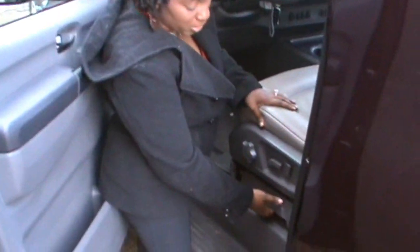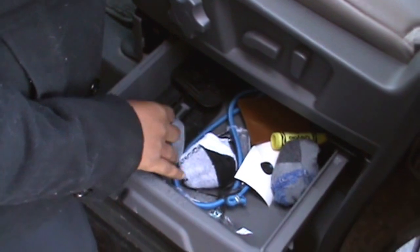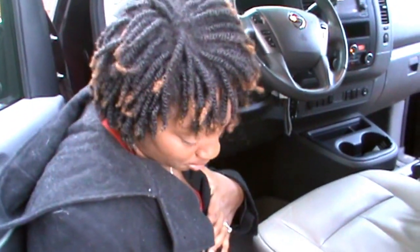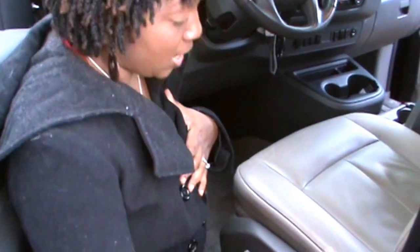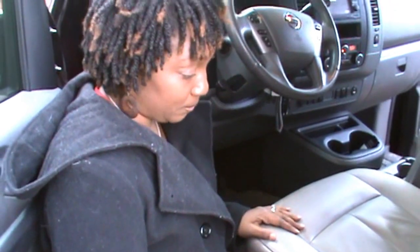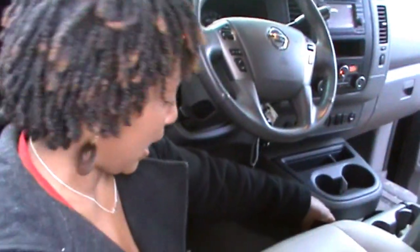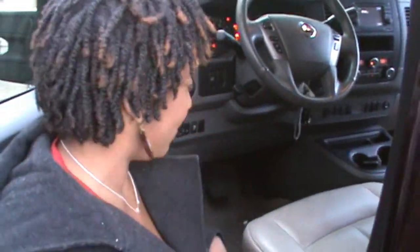Y'all, real quick, more storage. So right here, now y'all, it's kind of junky here, I need to clean it out, is more storage. As you can see, I have extra socks in here, but I also kept diapers in here, extra baby wipes, extra hand wipes, just whatever you want to keep in here. So that's cool to have that extra under seat storage. This one has electric power control for your seats. And then what's really cool is this little cell phone holder. So you can stick your cell phone in there. I'll just use my little TV remote right there, and keep your cell phone out of the way, and it's not falling all over the floor or whatever. So that's also cool, and a feature that I actually did use a lot.